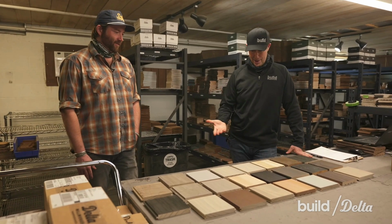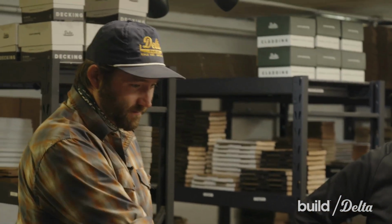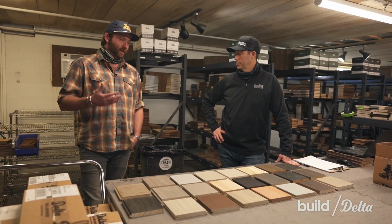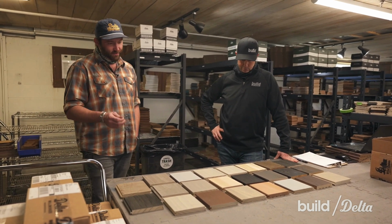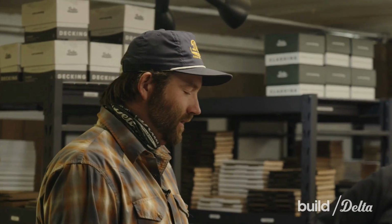Robbie, look at all these options. Yes, this is our sample room, Matt. We send out a lot of samples. This is a single sample order going out. We ship stuff all over the country. Samples, as you know, are a crucial part of the design process. Architects put a lot of stock in the sample, the finish. If it's a standard sample of ours, we prefer the standard finishes, of course, but we're also very custom.